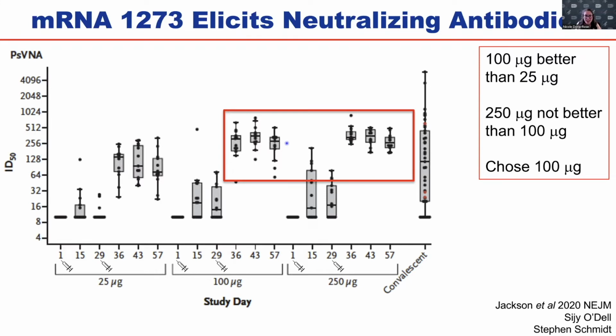And so if you've had a Moderna or a Pfizer vaccine, you know that there are side effects to these vaccines that last for a day or two. Headaches, nausea, fever, feeling tired. And all of those things were more frequent and a little bit worse for the people in the 250 microgram group.